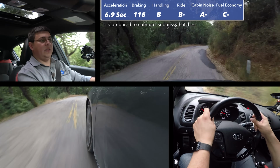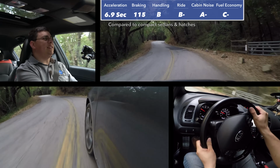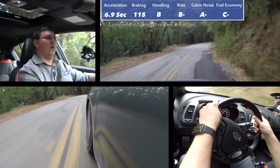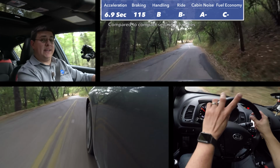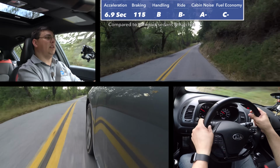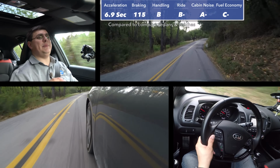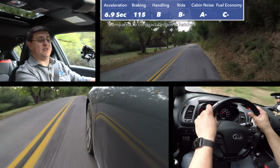Dynamically, the Forte is just not up to the same level as the current generation Honda Civic, but it does incredibly well when you compare this to the rest of the competition, because this may not be quite as engaging in terms of overall steering feel or in terms of overall suspension ability as the Mazda 3, but it is notably quicker 0 to 60. Especially if you get the 7-speed dual clutch transmission, this is going to get you to highway speed an awful lot faster than the Mazda 3, even with the 2.5-liter optional engine.